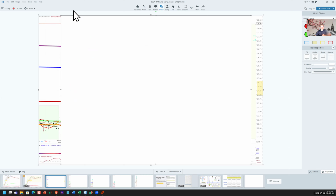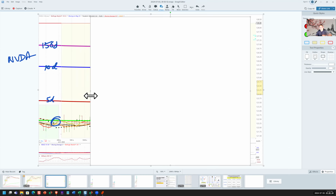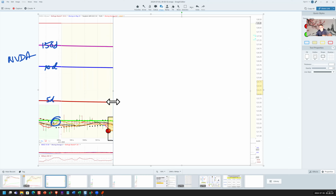This is NVIDIA. This is my other focus stock for the day. Here's yesterday's close. This is the 5-day VWAP, the 10-day VWAP, the 150-day VWAP, if I remember correctly. Grinding sideways, nothing. Probably Z3 pinch breakdown. I get short on like a new low of the day.